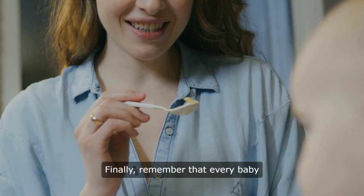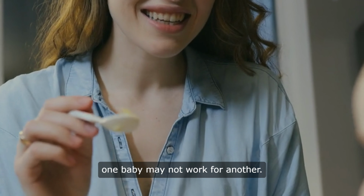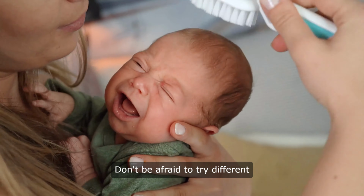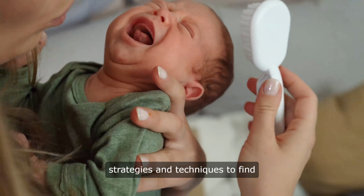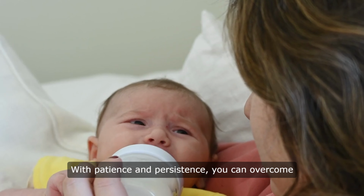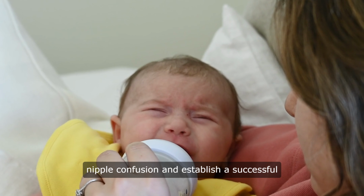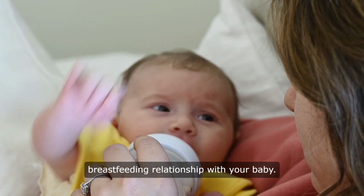Finally, remember that every baby is different, and what works for one baby may not work for another. Don't be afraid to try different strategies and techniques to find what works best for you and your baby. With patience and persistence, you can overcome nipple confusion and establish a successful breastfeeding relationship with your baby.